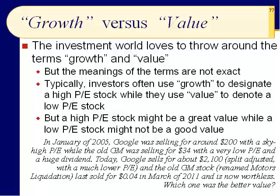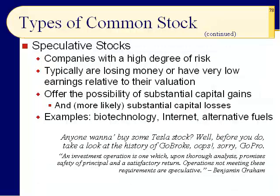Okay? So now, let's take a look at slide 78 and look at speculative stocks. Now, these are typically growth stocks, but not necessarily. These are companies with a very high degree of risk. They are losing money or have very low earnings relative to their valuation. They will offer the possibility of substantial capital gains. But, dear students, they also offer the possibility, often more likely, of substantial capital losses.